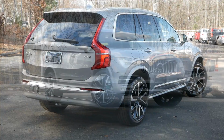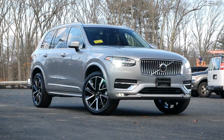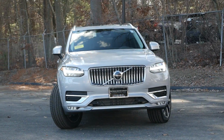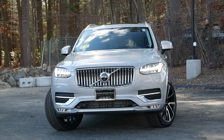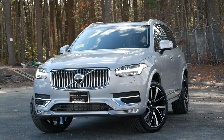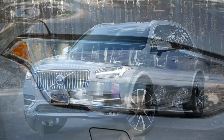Whether you have intentions of doing some light off-roading or you live in colder regions of the US, the XC90 without air suspension will have a ground clearance just below 8.8 inches, which should be sufficient when going through unplowed roads during a storm.